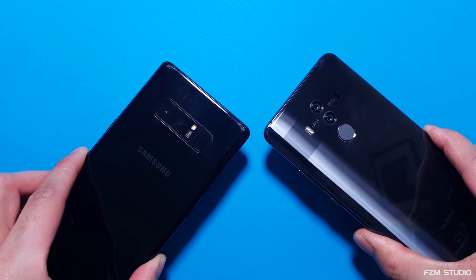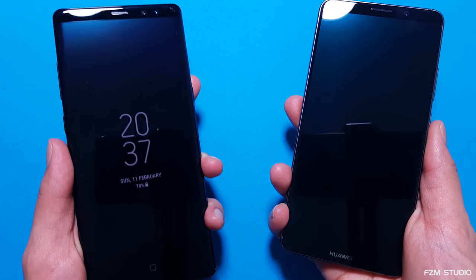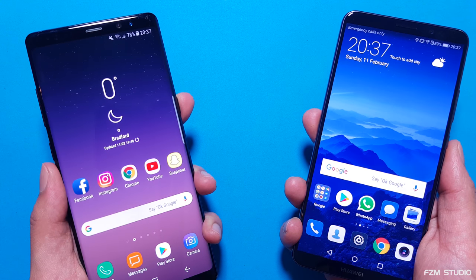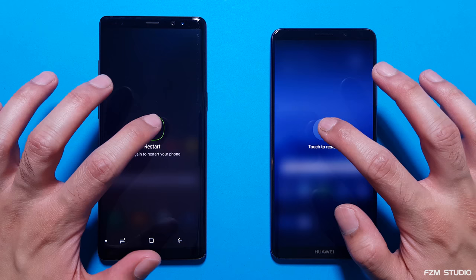So, both fingerprint sensors are at the back of the devices. So, the fingerprint speed test in 3, 2, 1, go. And one more time. Nice. And I'll do a final reboot test. So let's see which is the fastest to do a full cycle. And 3, 2, 1, go.